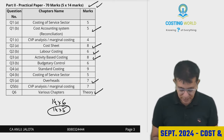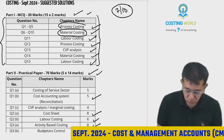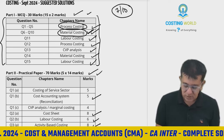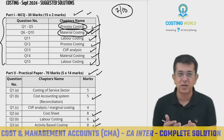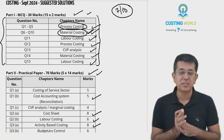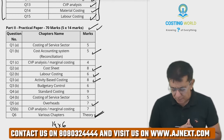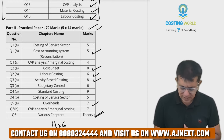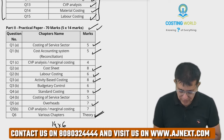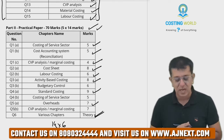Then chapter number 10 was your process costing. Process costing was asked over here only, so they did not ask that thing again. Same way for material costing, that was asked over here only for a good number of marks, so they did not ask a question again. Joint products and byproducts, they again asked a theory question over here. Apart from that, costing of service sector, they asked over here. Then chapter number 13 was standard costing, they asked over here. Chapter number 14 was your marginal costing, they asked over here.